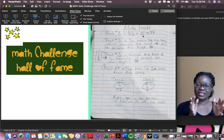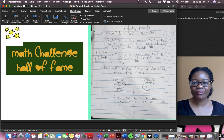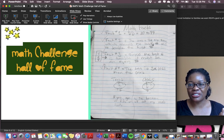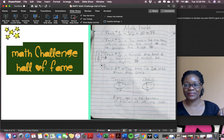I like how Sua narrowed down the range of options so that the person can work with the numbers more clearly. Next, the ones is twice the tens, which means that the last number will be double the first one. In fact, number 3, since the last number is double, it must be an even number. That's a great noticing. And notice how Sua also put 4, 6, and 8 here. Started thinking about what some of the options could be for that number.